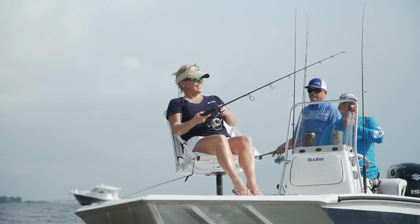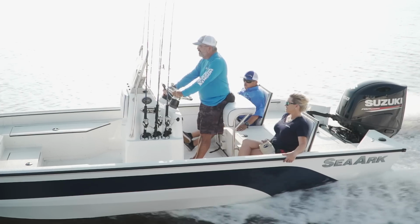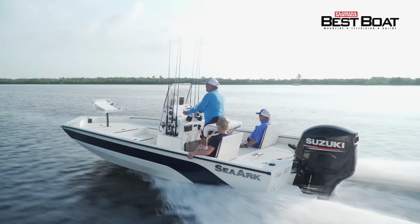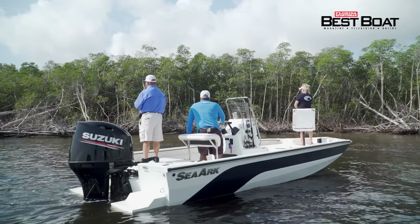Well, today was great. I mean, this boat was easy to fish on. It rode great. It was a great day for me. This boat to me feels like a bay boat. The aluminum factor was a non-factor for me. It's very light, it felt good. I'm plenty comfortable fishing this boat.